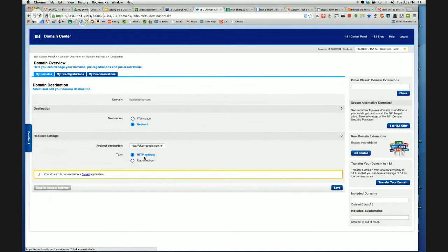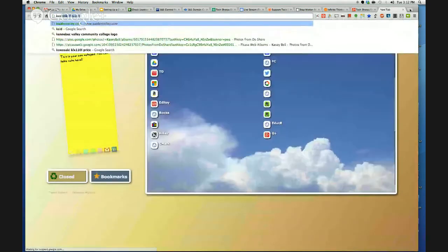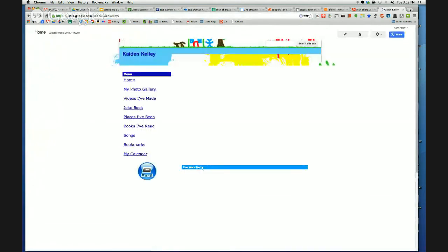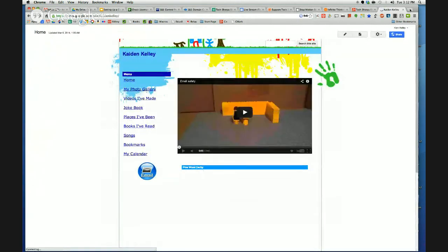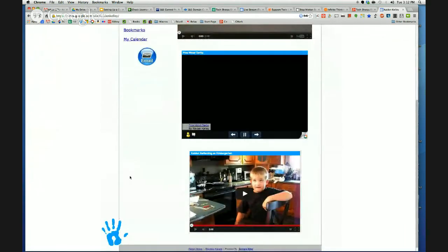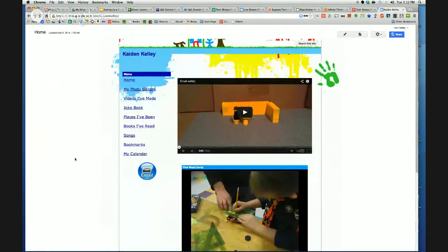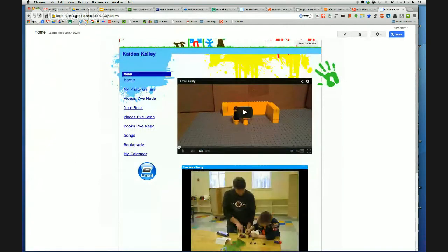Now in this case, I have a thing called an HTTP redirect where I copy and paste the link right in here. So if I go to cadenkelly.com, it will forward to his website. So this is his portfolio that he's been adding little things to. I guess he's got a Lego movie here and a Pinewood Derby video, or who knows what kinds of fun stuff. So this is the students. This is what they can build, they can edit, and so forth. But that domain name forwards to this.